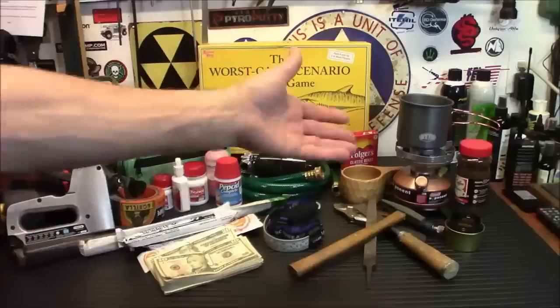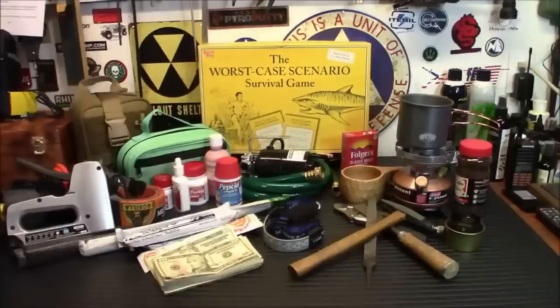It also helps to have a stove that you can cook your food on. I know most homes these days, everything's electric. Power goes out, you don't have a stove or an oven. So that's something to keep in mind.